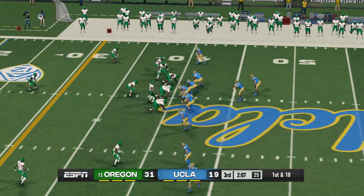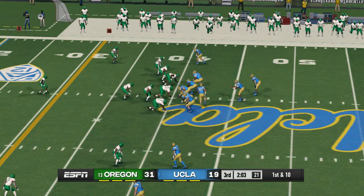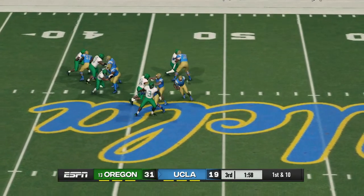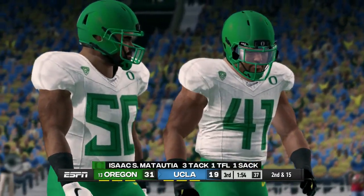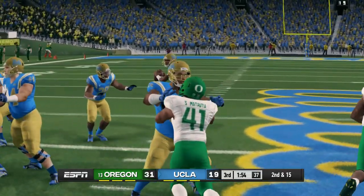They'll spread the field with five wide. He's scrambling, and they got him. He just blew past the blockers and dragged the quarterback down. Boy, excellent play by the defense here. A few extra seconds, and those receivers might have been open.